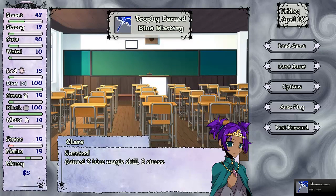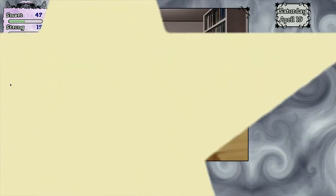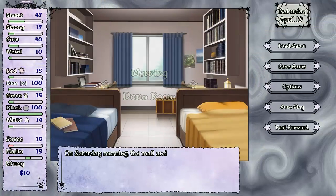Trophy earned. Blue magic, blue mastery. I learned a new spell. Shield. 30 mana. While effect lasts, caster cannot be affected by other spells. No blue-black spell for 100? That's awful. How can you do this? I paid all my money for that.